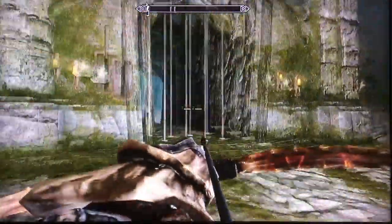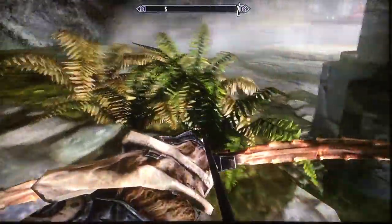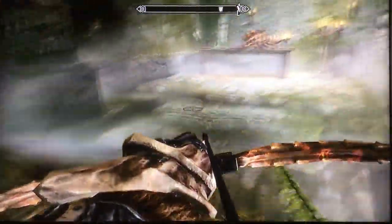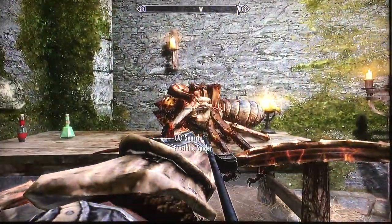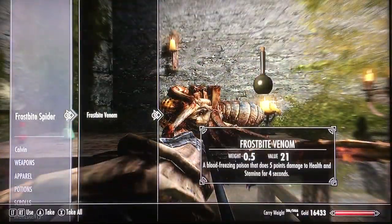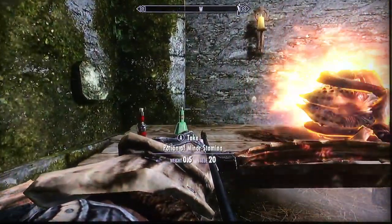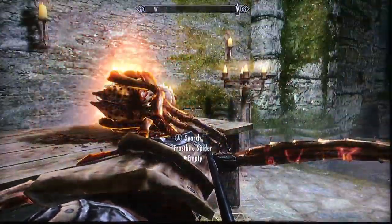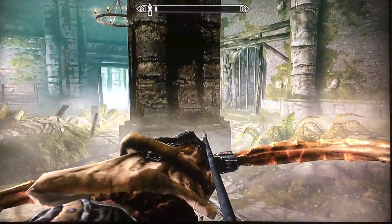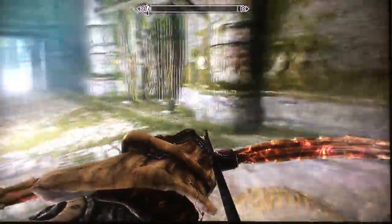There's the dungeon entrance, you can see right there, but let's take a look at what's on the table here. A spider. Oh, wow. It's a good size one. Take the frostbite venom. And you can see that effect of magic. And then these potions here resist fire. That's kind of interesting. So let's go and enter the dungeon proper.